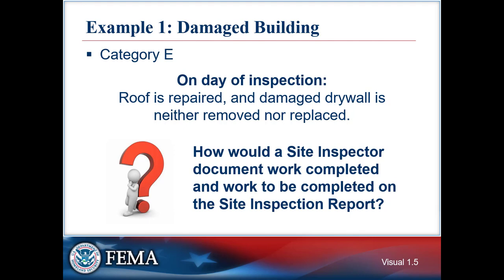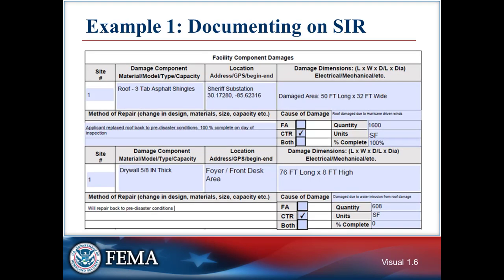Using this example, how would a site inspector document the differences between work completed and work to be completed on the site inspection report? In this example, we have one site with two components, the roof and the drywall. For the first component, the site inspector will list the roof as the damaged component and a basic description that includes the type of materials, in this case, asphalt shingles. The component's model, type, or capacity would also go in this box if that were applicable.